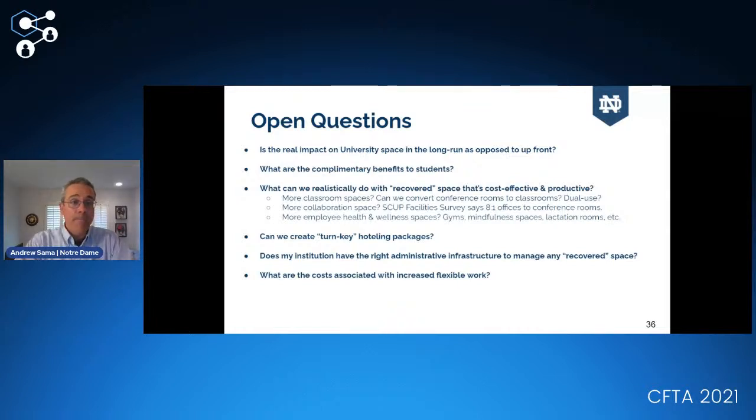And then, finally, can we do things to help our employees with health and wellness? As they are coming back in the office, do we want to be putting gyms in little pockets of office areas? Do we want to have mindfulness spaces? At Notre Dame, that might be a prayer room, lactation rooms. There's a whole host of things we could do from a health and wellness standpoint.